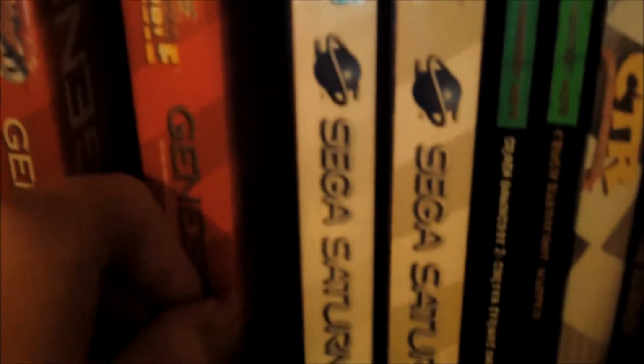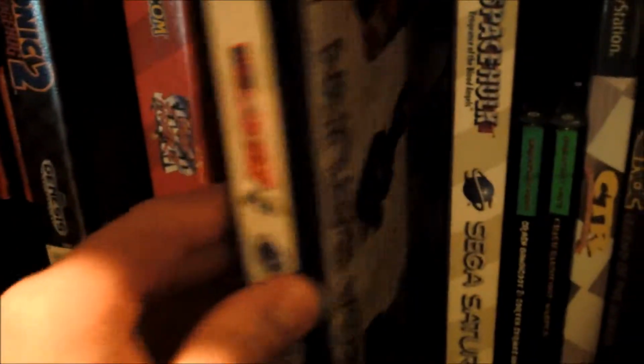We got WWE Royal Rumble. Recent pickup, Earthworm Jim 2 for Saturn. We haven't shown that in the video yet. That was a really good price on that. The Saturn collection is fairly small. We also have a couple that aren't boxed yet, but we'll probably get around to showing you those. PlayStation here starts.